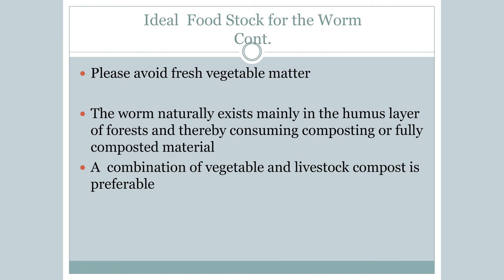They don't eat your trees. They eat the composted leaves. So everything has to be composted. Just bear that in mind. Very important. A combination of vegetable and livestock compost is preferable. So if you've got cabbages that are composted and cow manure that is composted, that's 100%. That's what they like the best. If you can have a combination, now you're really on the right track.